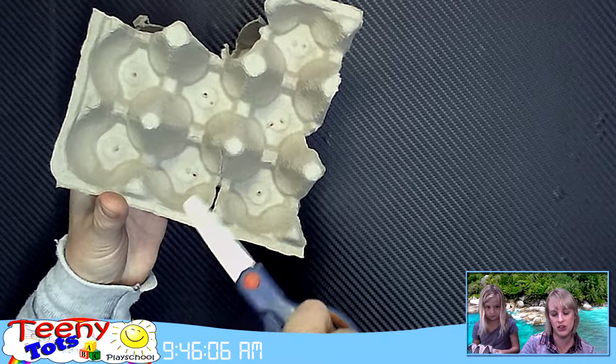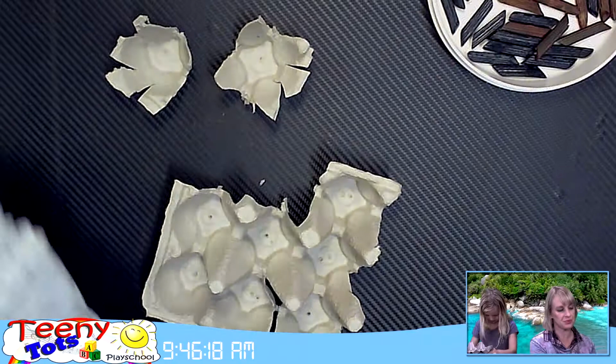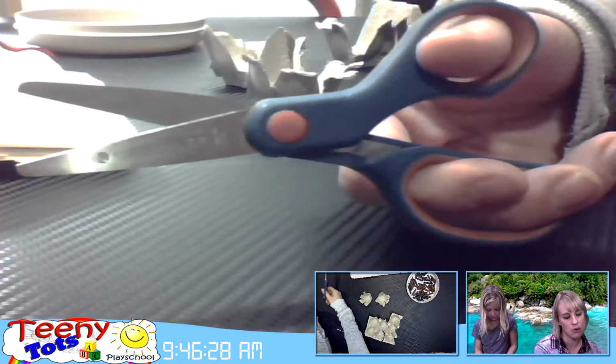Remember how we hold our scissors? Let's go to our close cam and I'm going to show you. Can you see my fingers? My thumb is over here and my two fingers are at the bottom, and we open, close. We don't use our other hand to hold the scissors.